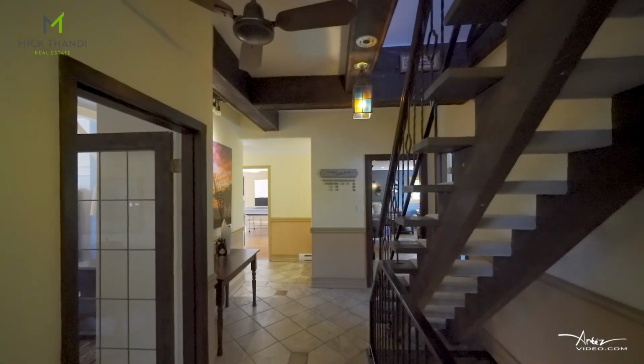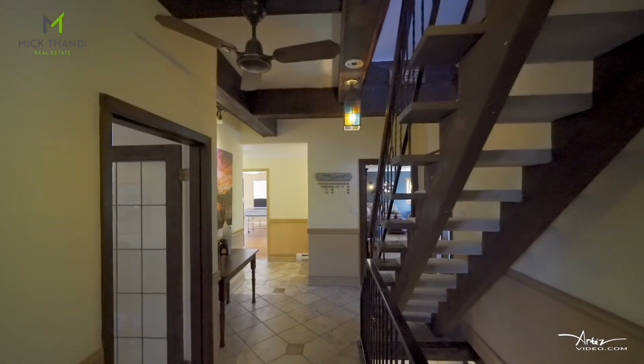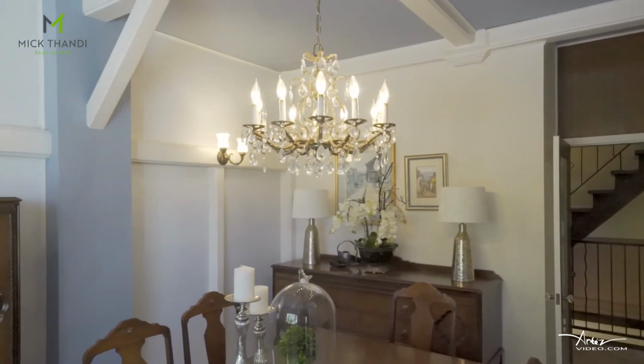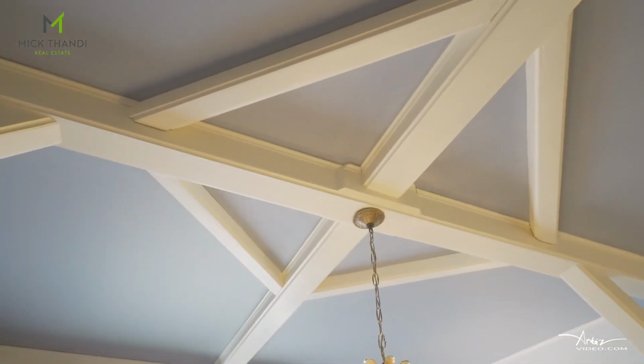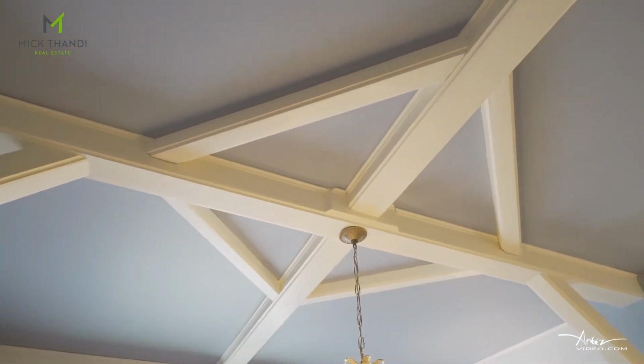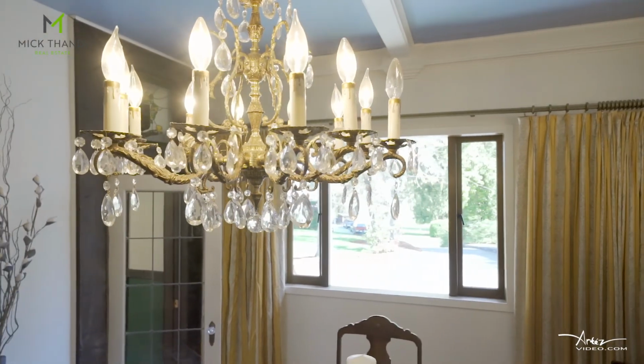The dining room has additional stained glass and a double French door leading to the dining room. The architecture is very eye-catching with elegant Victorian-style moulding, beams, chandelier, and interior paint.